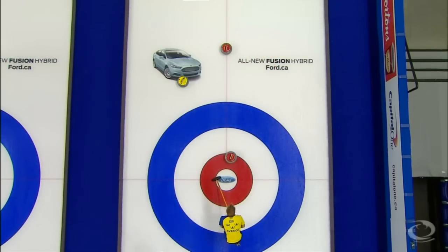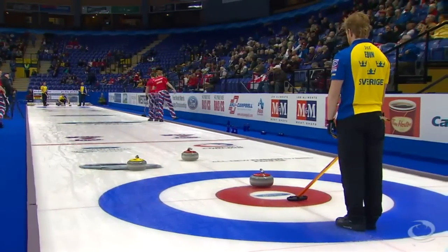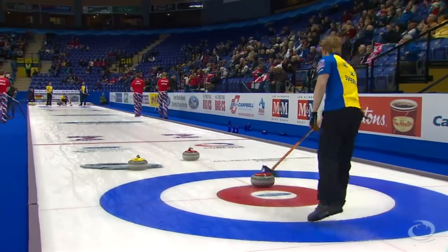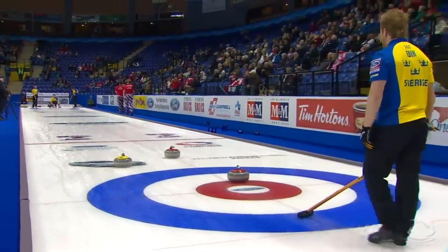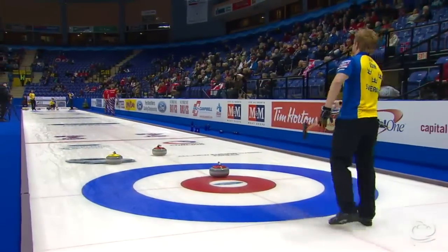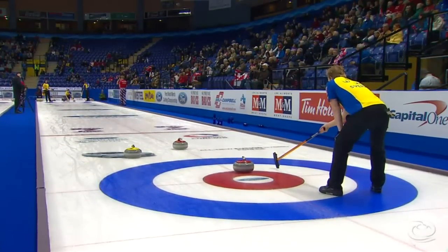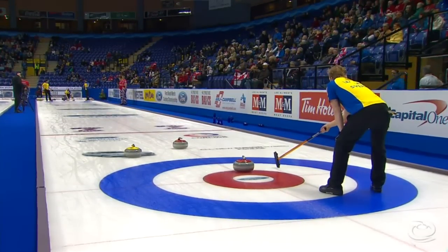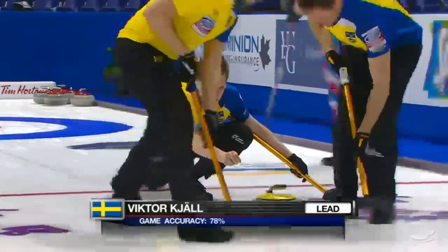Anything in that first five ends, Christian, that sort of jumped out at you? Both teams making lots of shots. Yeah, they're making a lot of shots, and they're playing good. These two teams, they know each other so good, so they don't want to give anything to another because they know they're really good teams. So I think we'll see some more guards and some more shots now and some more rocks in place.